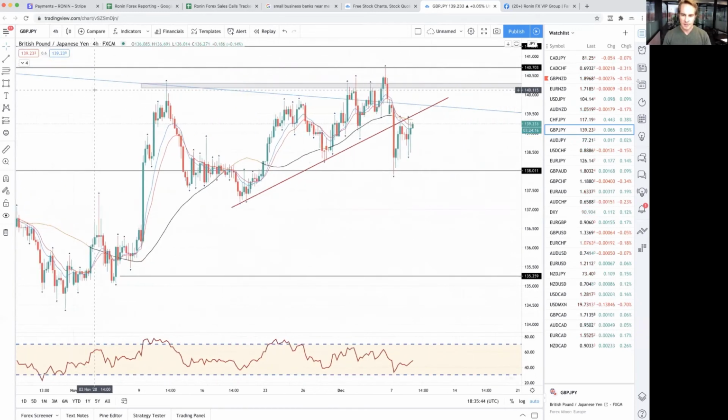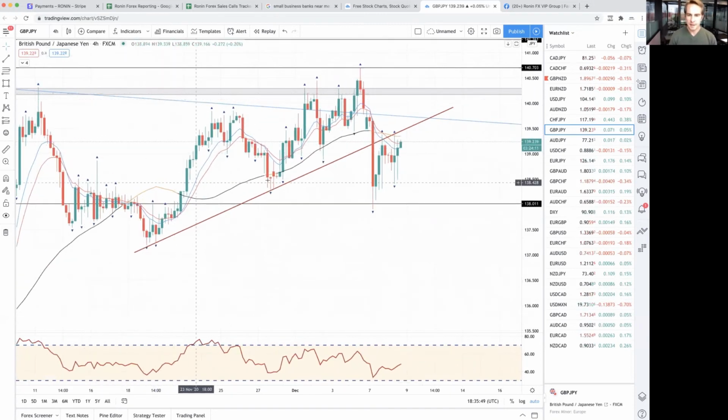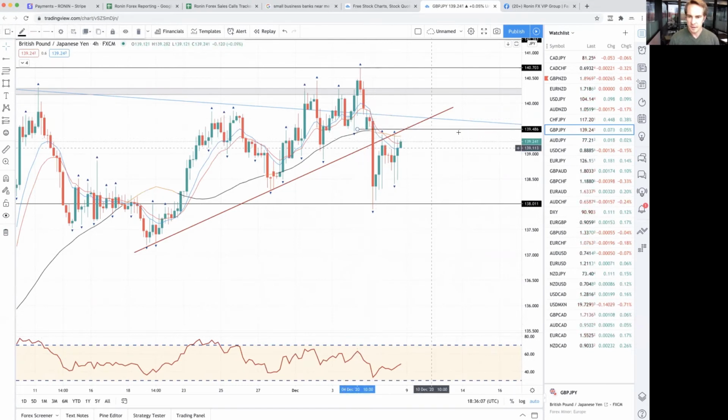I already have that limit order on GBPAUD, but looking to fill this gap here might be a really good play for another entry on pound Aussie, or potentially this imbalance buy to sell move here. 139.50 might be a pretty legitimate sell limit as well on GJ.